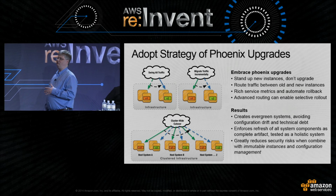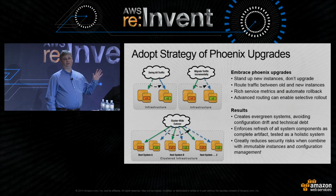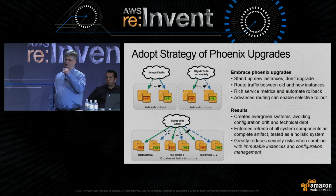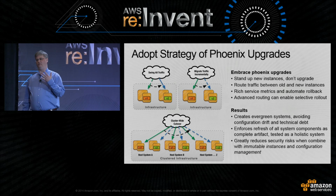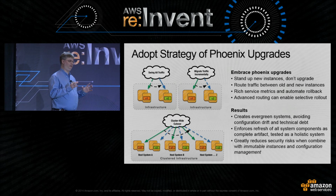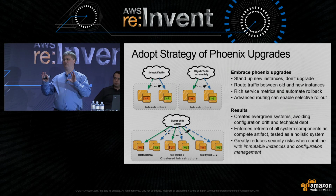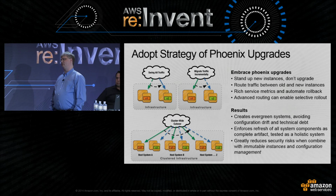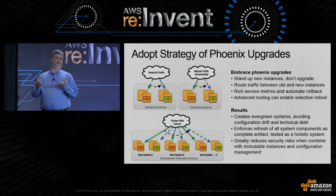In advanced cases, you can have that routing being selective. Maybe you roll a percentage of customers, or you reroute just a few customers over, and you sort of canary that new version until you're confident, and then you swing everything over. The result of this is that you create this evergreen renewing of your systems. And what I mean by that is if you take the premise of building base images, you always apply the application-specific configuration on top of it, you roll your new versions out, and every time that you do a deployment of a new version, you're composing a whole new stack.